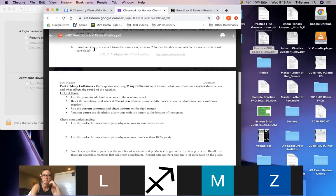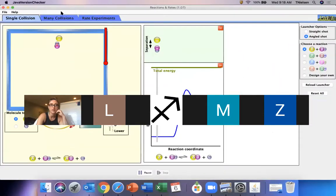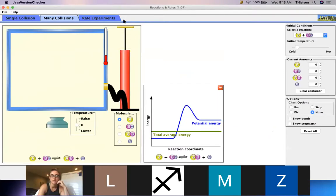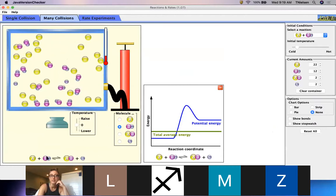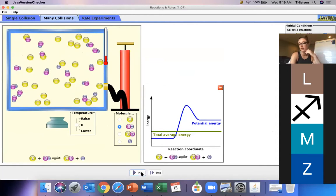And then part two, many collisions, refers to the next tab over, where you'll click on many collisions, and then you can use this little pump to pump molecules in, and then you can add other types of molecules. And then you can watch them react and form products. And this might be a little more helpful to be able to pause the screen at this point, right? So that you can count molecules or answer the questions there.